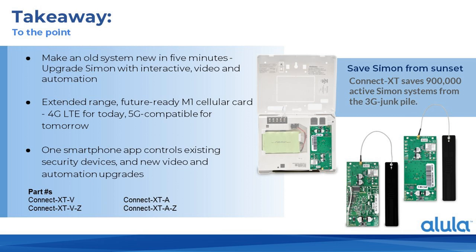It's great for sunset replacement of the current radios, and the thing that makes it really great for a sunset replacement is that you are avoiding future sunsets by putting in a technology, Category M1, that is a 5G compatible technology. So as far as the eye can see, that radio is going to work in the future.